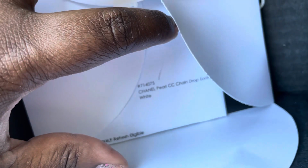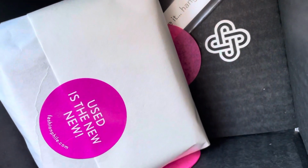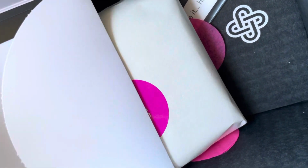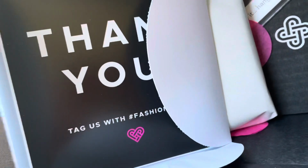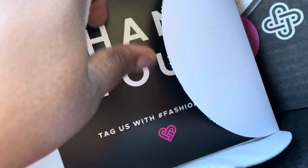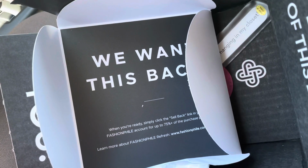Chanel Pearl CC chain drop earrings. It's not focusing very well, but actually my address might be on this. Let me pull this open. Yeah, it sure is. So, you get a receipt and just the usual things. Receipt, picture of the item. Thank you. And then they tell you they want that back.